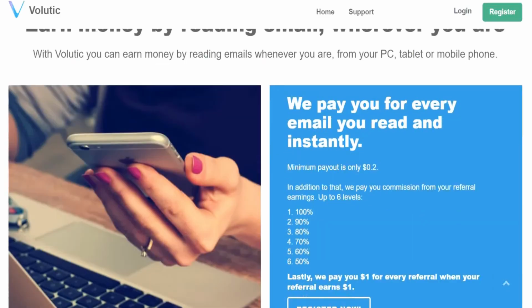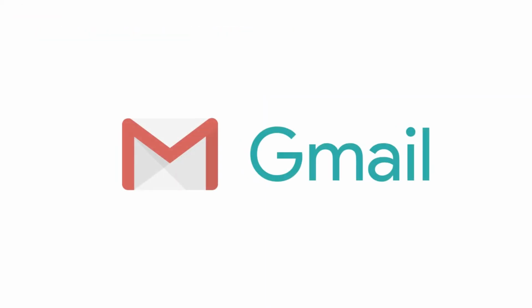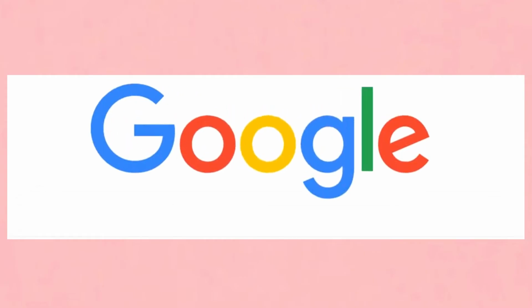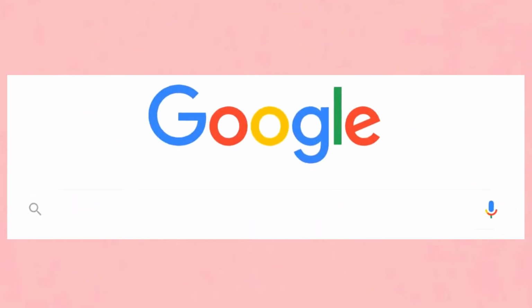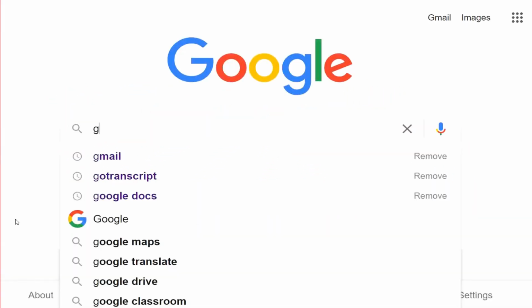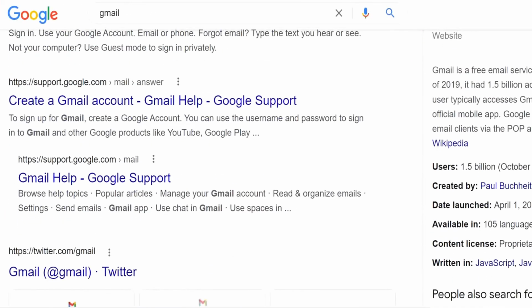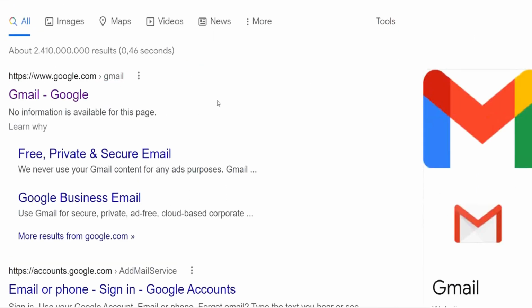You really have a lot of choices here. You can create your email account on Gmail, Yahoo, or any other service that you prefer. I would recommend you to go with Gmail. You can create a Gmail account just by going to Google. In the search bar, you need to search for Gmail. When you hit enter, Google will show you these results. Here you can choose this one.